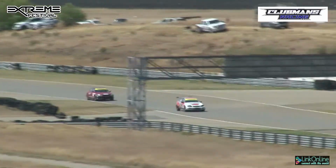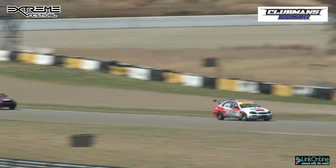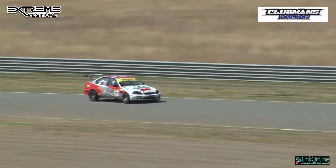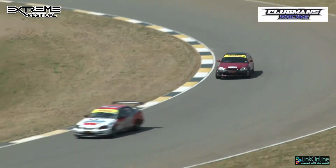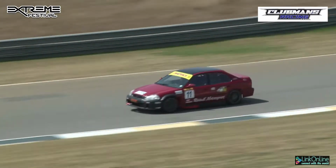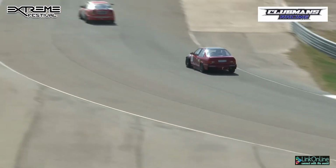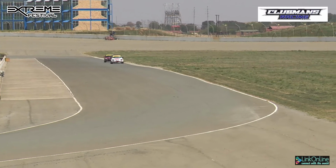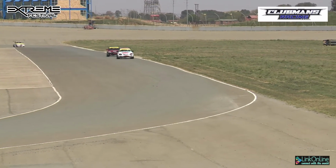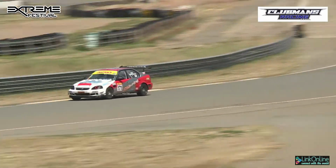He was a lot higher in race number 1, fighting with the two Hondas. It certainly looks like there might be some problems there for him in the second heat. Two Hondas going to the back straight again. Possibly going to be in for a bit of a fight right to the line between these two. Phakisa is not giving Dirk Lawrence a chance to get away from him at all. Lawrence hanging on for now.